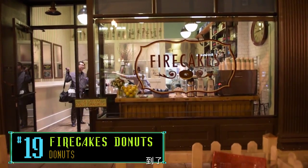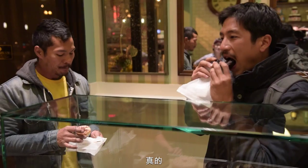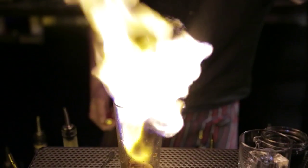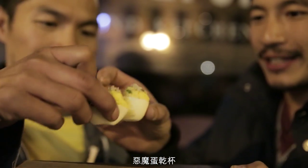We got a couple more spots. Right here. Awesome. Look at this. Wow. This is like a jewelry display. Dude, that bacon is fantastic. Next spot, let's do it. Bottle fork. That's our project right now. We're doing deviled eggs. That's easy. Deviled egg cheers. Cheers, brother.